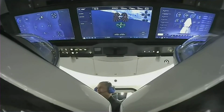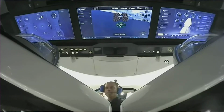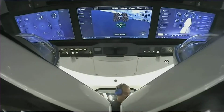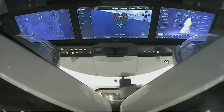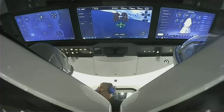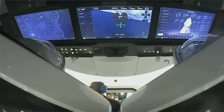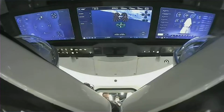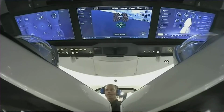But this is certainly very, very exciting. Again, that hatch has been closed and sealed for 3 days. This is the first time it's opened since we lifted off Wednesday, September 15th. And we have some fist pumps from Jared. I'm sure the entire crew is super excited. Could see them waving. Lots of excitement from the crew as they're getting ready to egress the Dragon spacecraft.